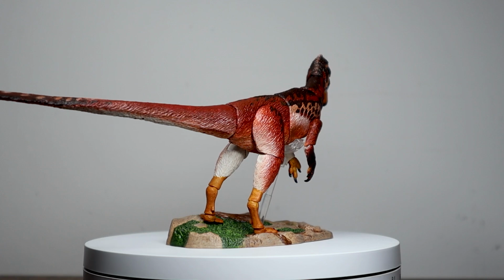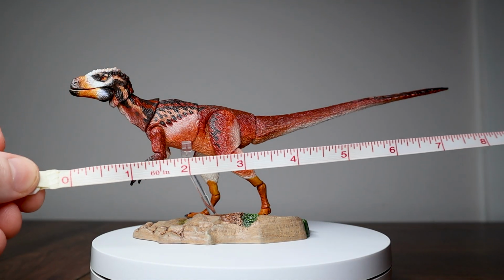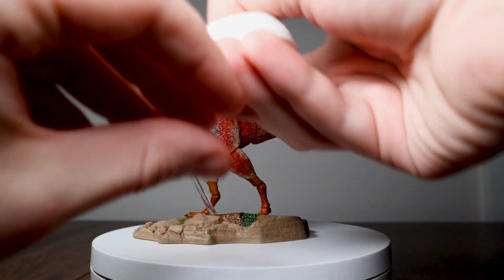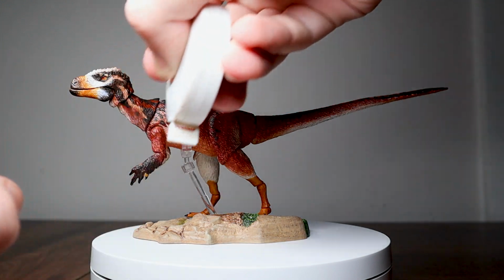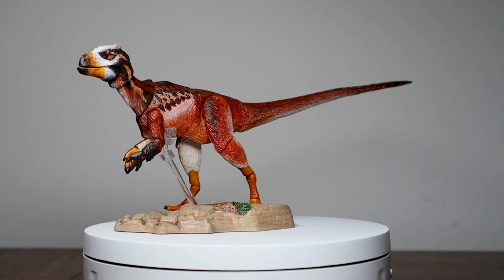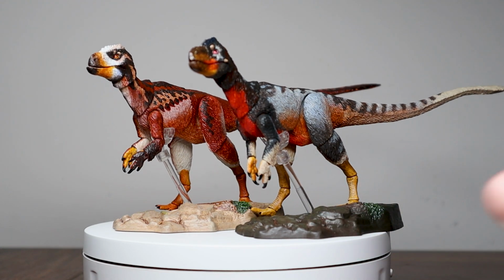And in case you're wondering how large this figure is from the tip of the snout to the tip of the tail, same as all the others, about 8 inches long, on average on base about 4 inches tall. Dimensions will change depending on the pose it's in, yada yada, you know the drill. And for a quick comparison, I'll bring out the Moros Intrepidus that we just reviewed so you can get a sense of how these two Wave 3 Tyrannosaurs look next to each other.